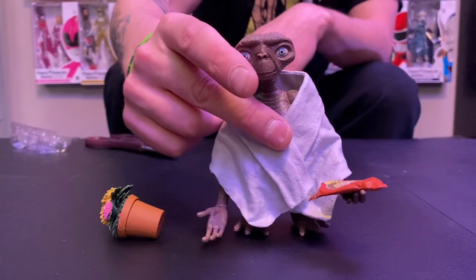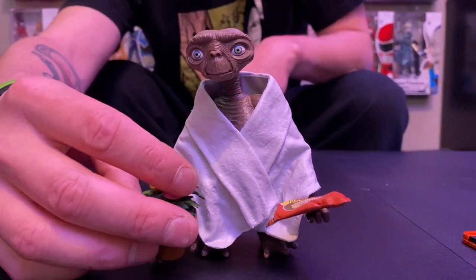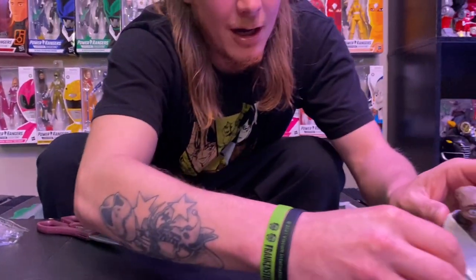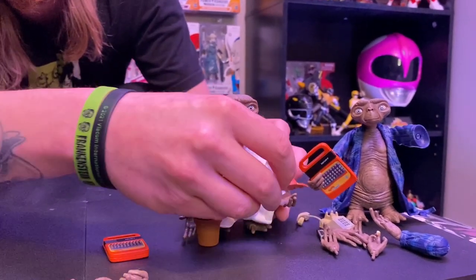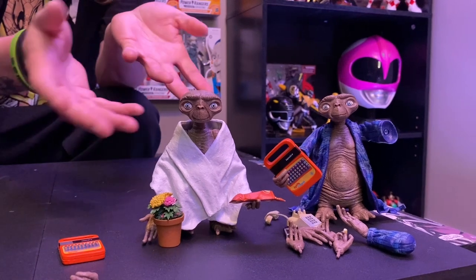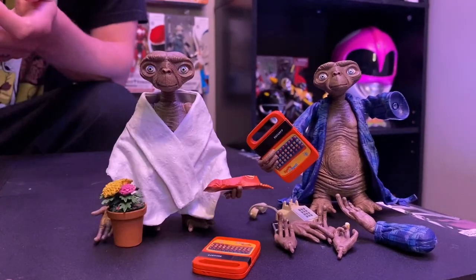So there he is. Again, I'm not going to change out the hands because they are exactly the same, but I do like this guy too. This one's actually pretty cool. I think I do like this one better just because I get a regular E.T. and then his actual blanket there, and his arm didn't break. So that's pretty nice. So there it is.